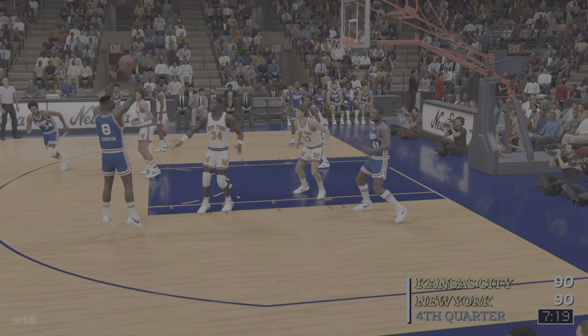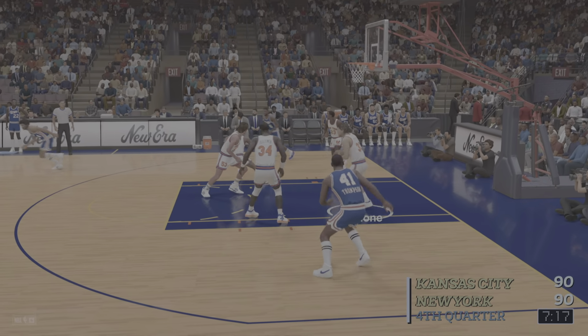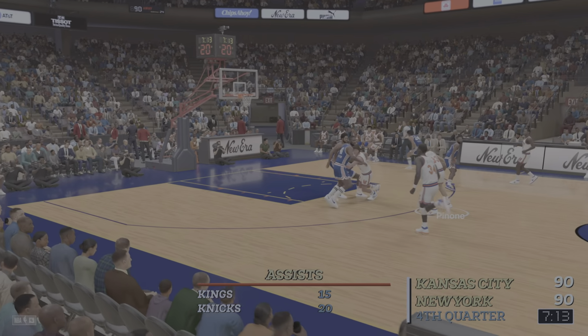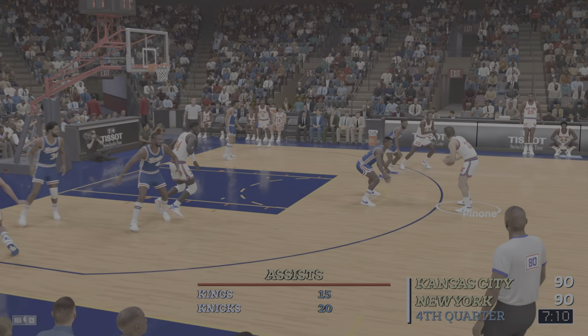Here's Elmore. Johnson right side. From about 19 feet, a shot missing. I'm not sure what happened there. Maybe he was too open or something. He really should have hit that one. Pass to Jordan.